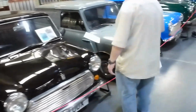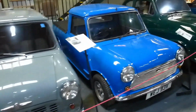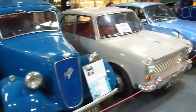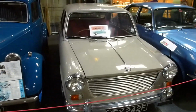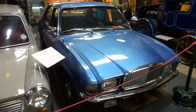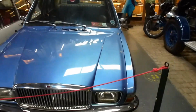A few little minis, minivan, pickup, A30 or 35, nice little Austin 7, we've got little Morris 1100 there. It's quite a late one actually for an 1100 with it being on an F, because the 1300 was out by that time. A Van and Plough 1500 based on the Allegro, of course.